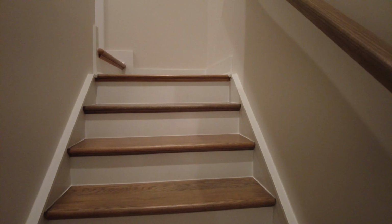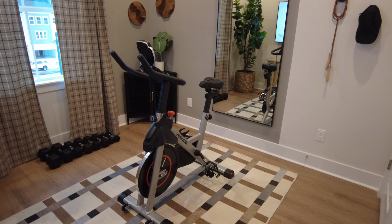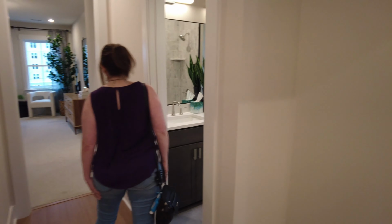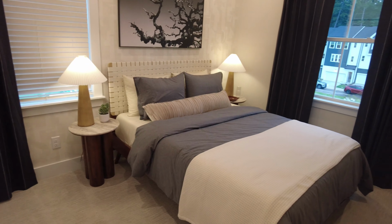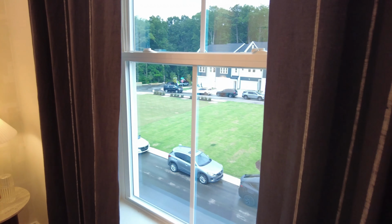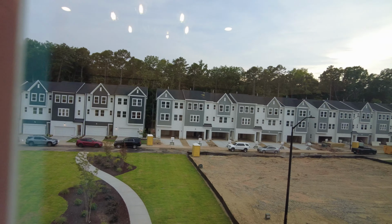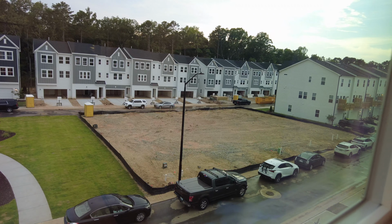So we're going up another floor, which would not be good for Jen and I walking up this many flights of stairs. So you got the laundry room right when you walk up. And you turn around over here. Got a little room here. They got it as a little fitness room. And then you got one of your first bedrooms over here. You can see outside. So they're still building those over there, still under construction. I don't know what will go down there in the dirt. Maybe a dog park, a pool, something like that.